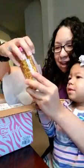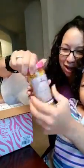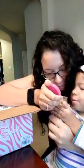First one we have here is actually day three, so out of order, but hot buttered rum. Smell it. Smells good. It smells like buttercream icing. So this is our hot buttered rum.